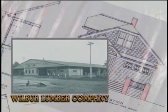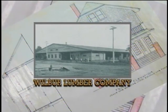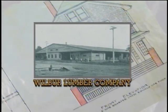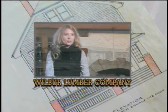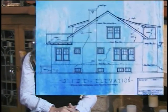Wilbur Lumber Company began in actually Burlington, Wisconsin, about 1895, and then at the turn of the century they moved into West Allis. And so they were not only a lumber yard where builders and homeowners could go for their lumber and supplies, they offered hardware, and the key thing is they offered sets of pre-designed homes. So if you were a landowner looking to build, you could go essentially through a catalog and pick out what kind of a home you might like to have.